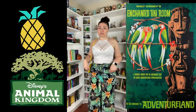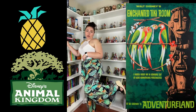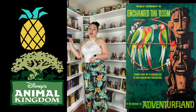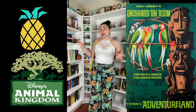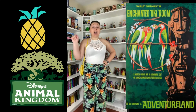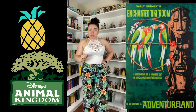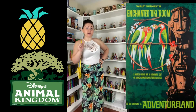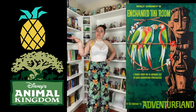And my shoes are absolutely not what I would wear to the park, but these pants are super long on me, so I did my wicker wedges. If you are a heel queen and you can wear heels all day, get in and out of rides in them, then more power to you. But for me, I would be in some comfy sandals or a cute pair of sneakers that would somehow match this. Heels would not be my jam for this, but this is my Animal Kingdom / Tiki Room outfit.